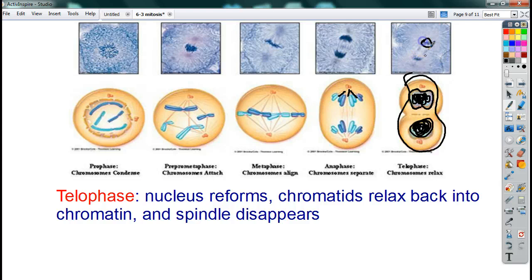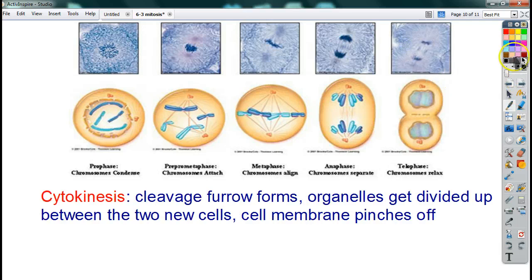So we can see here's the new nuclei right there, and we can see that it's still one cell. So I need to divide the cell in half. I need to karate chop them in the middle. That's going to be done by the process of cytokinesis, which means to split the cell's cytoplasm. So what's going to happen is we're going to get this thing called the cleavage furrow, which is that little indentation right there. So it looks like a little indent all the way around.